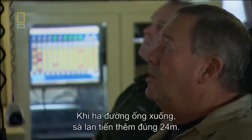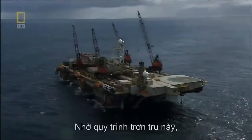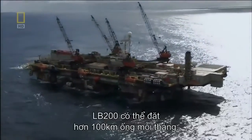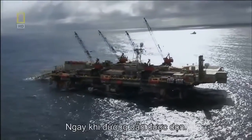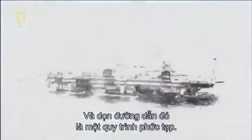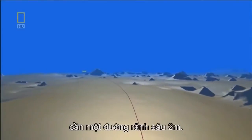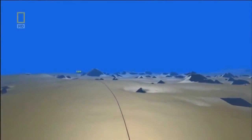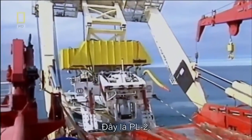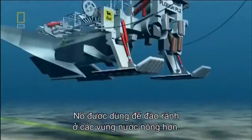As the pipe is lowered, the barge moves forward exactly 24 meters. With this well-oiled operation, the LB200 is able to lay over 100 kilometers of pipeline a month, as long as the pathway is clear. But clearing that pathway is a complicated process. In these particular sections of the pipeline route, a 2-meter deep trench is required. So engineers bring in the massive Saipem plow. This is the PL2. It's being used for trenching in shallower waters.